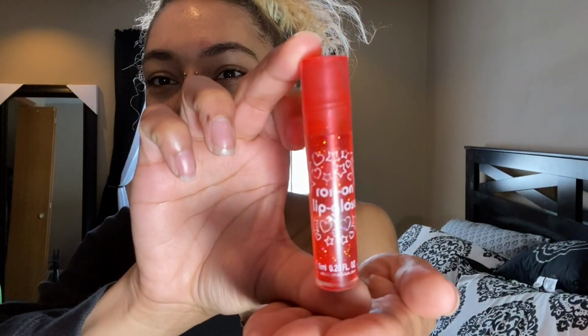You guys remember these roll-on glosses? I used to have all these when I was in elementary, and I found them, and they're just like my favorites. They don't really work that well. The ball gets stuck, but it smells like cherries and it's sparkly, so I'll be using this as well. I have a red highlighter, I'll be doing that.